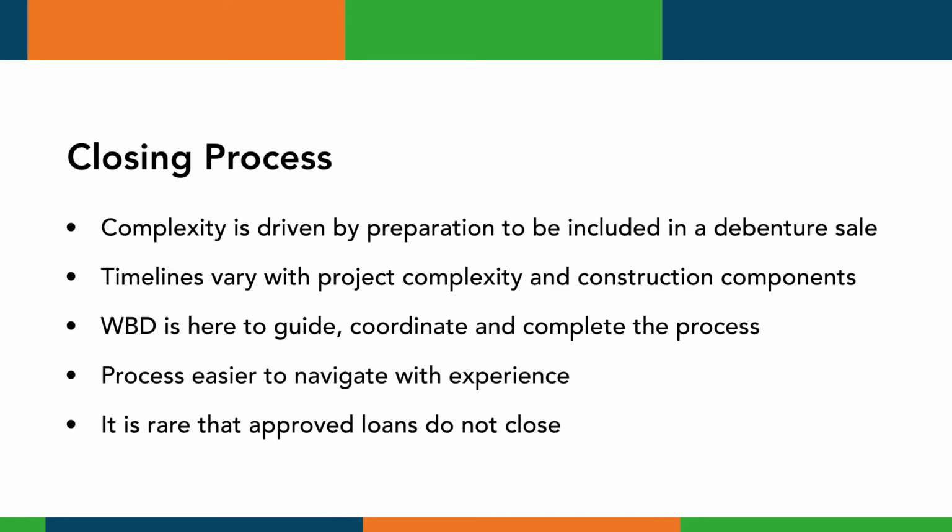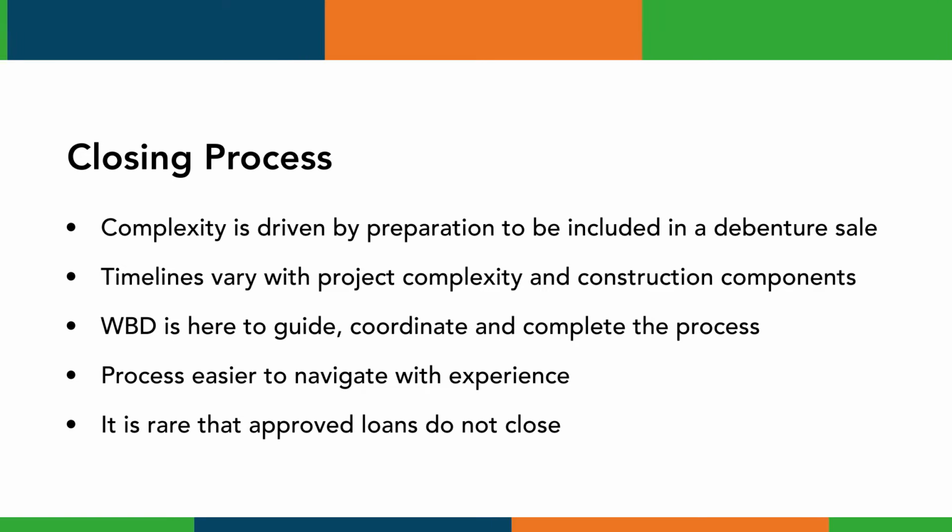WBD is here to guide, coordinate, and complete the process. The process has become easier to navigate as we gain more and more experience. We typically fund well over 100 projects in a given fiscal year. It is rare that approved loans do not close.